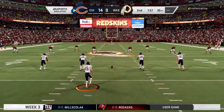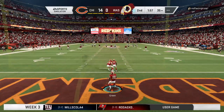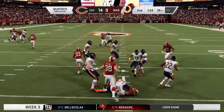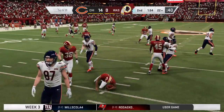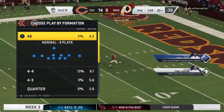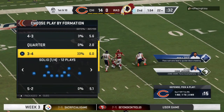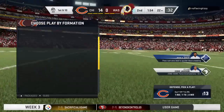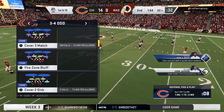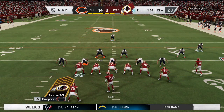Now after the touchdown, here's Pinheiro to kick it off. That's fielded in the end zone. And he'll get it up past the 20 to the 22-yard line. Out comes Washington's offense as they get set to take over here.